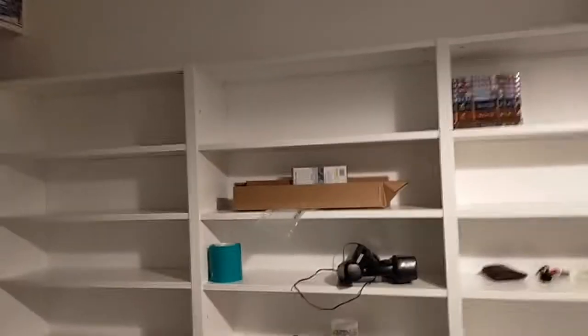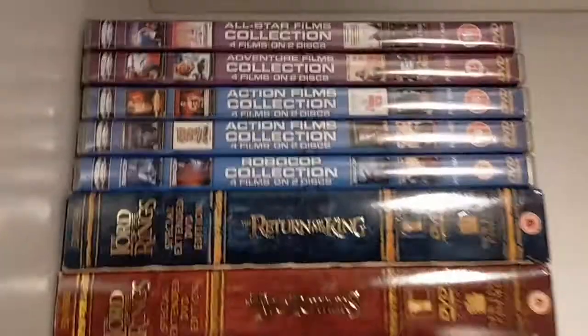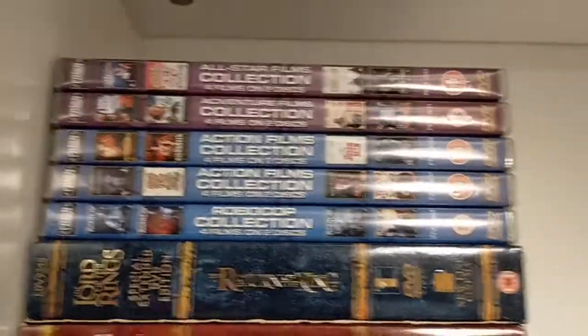And then that way I can save the display space for things that I'm likely to come and watch more often. So probably, the Lord of the Rings extended cuts will go out, but these 4 movie collection jobbies will probably end up in one of those baskets as well.